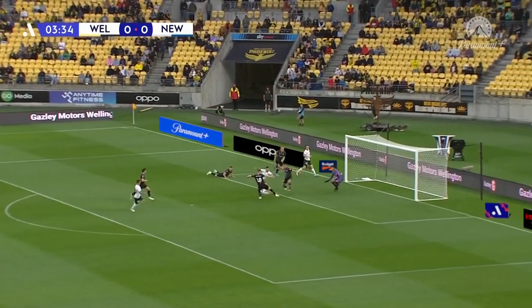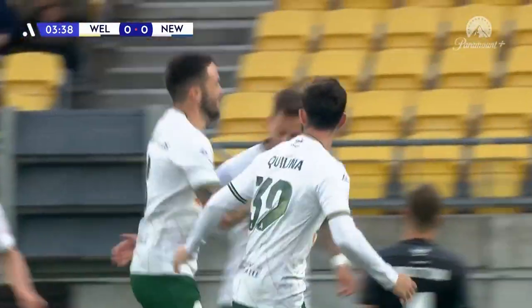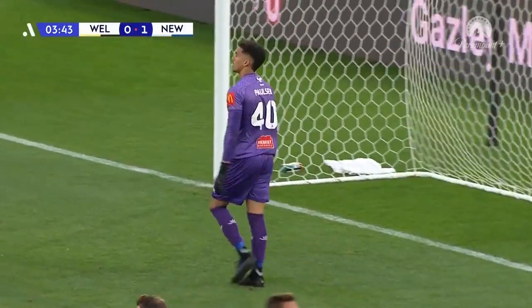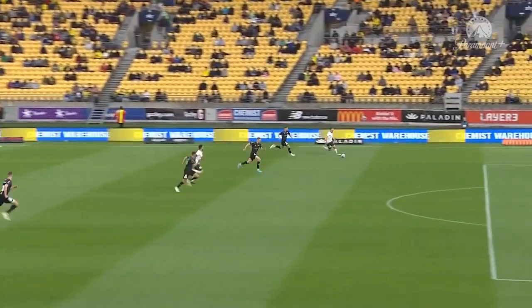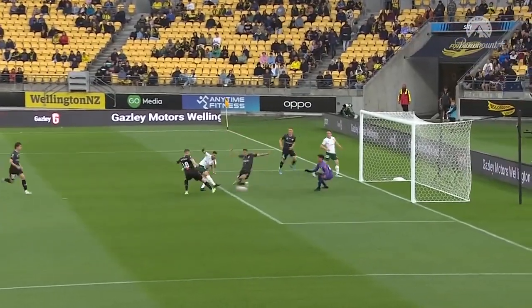Here come the Jets. And into the penalty area they go. Chance for Stamatolopoulos! And the Jets lead in the 4th minute here. Back into the starting side. Apostolos Stamatolopoulos on the turn. A tidy finish off the post. And the Jets into a shock 1-0 lead early.